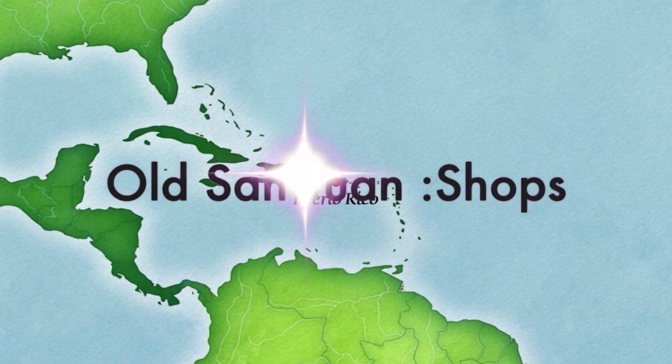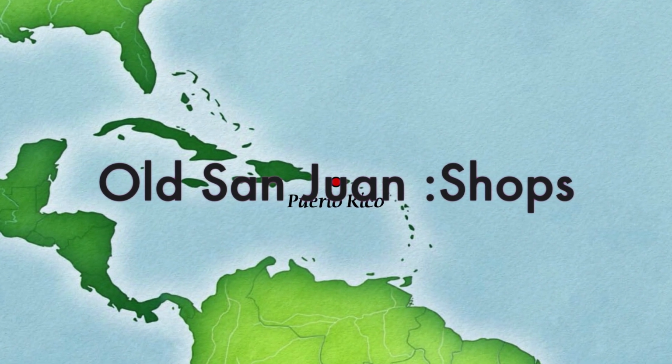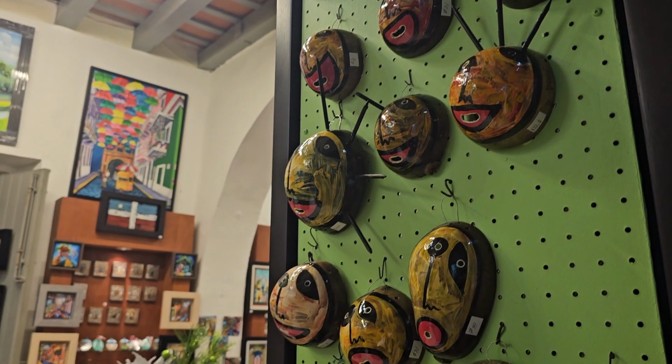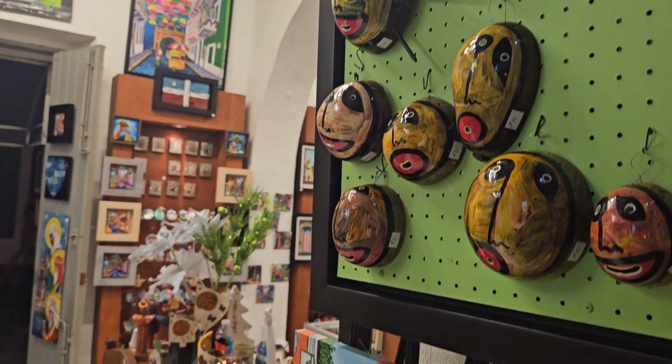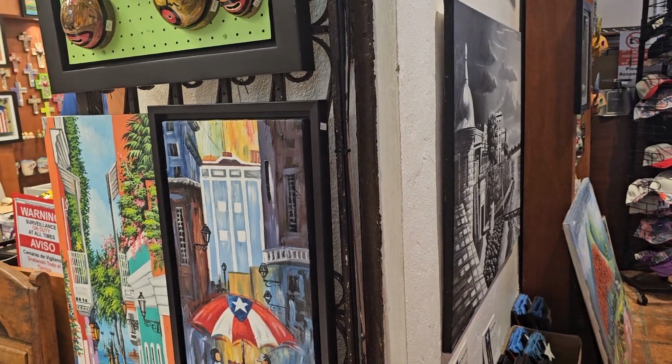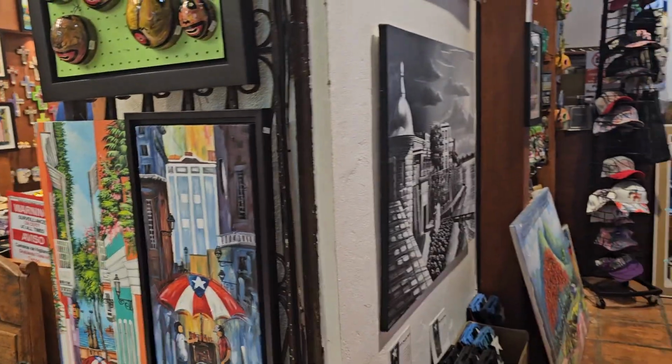It's never a bad idea to get lost and wander around the streets of Old San Juan to collect some curios and souvenirs back for your friends and family, and so that is exactly what we did. And there were some amazing shops that had different kinds of paintings.